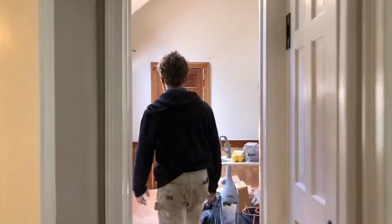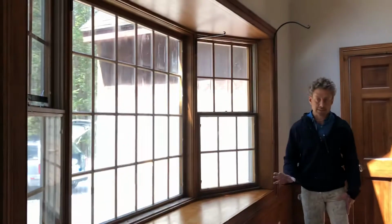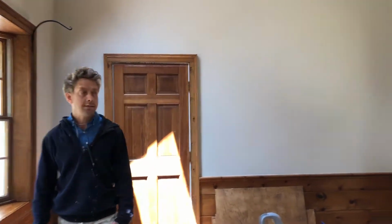And I did this room in here too. A room like this. It's a little funky. The pricing's going to be a little bit different because I didn't do the trim in here. But overall, when I bid the entire house, I counted windows and doors in there as well.